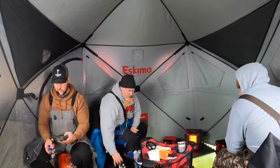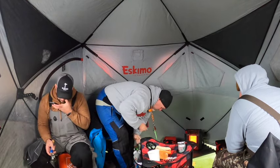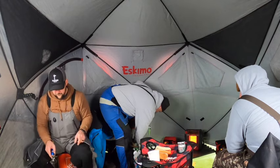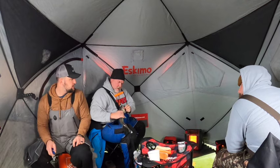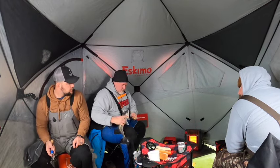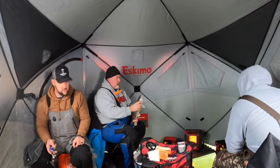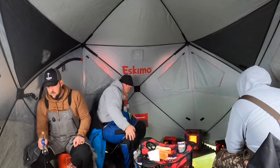Ooh, nice walleye. There she is. Really nice walleye. There she is. The color change helped. Yep. Right in the corner. Perfect. Nice little one. Really nice. Nice little ear. Right back down the chute.